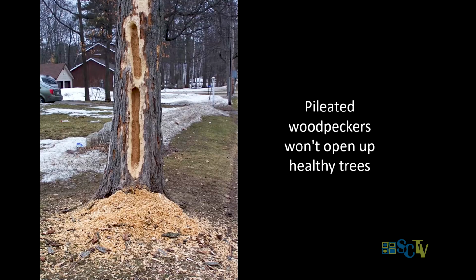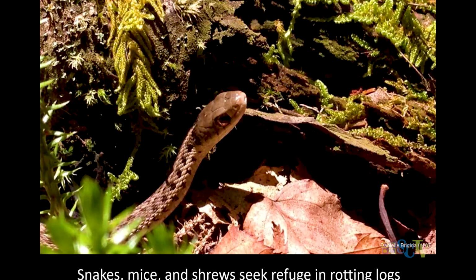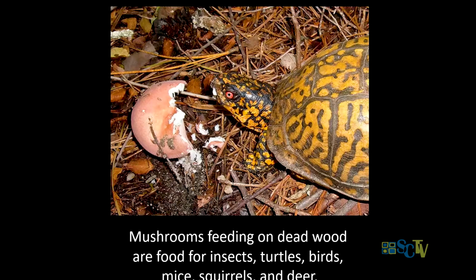And don't worry, if you see this in your yard, that tree was dying. The pileated woodpeckers will not attack a tree that's live. They are there because there are insects already in that tree. So they've done you a favor. They've notified you that that tree has problems in your yard. And then under these logs, you've got animals just living there because there's food under there. They're going to come there.